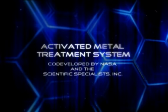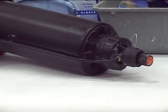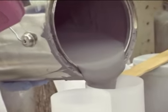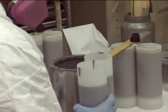Activated Metal Treatment System, another new NASA technology. AMTS is a thickened solvent paste containing small reactive metal particles that will remove and degrade polychlorinated biphenyls, or PCBs, from a number of different materials in which they have either been placed or with which they have come in contact.